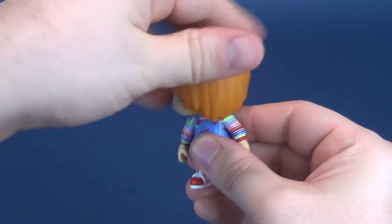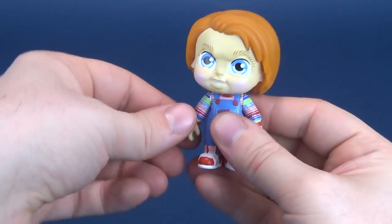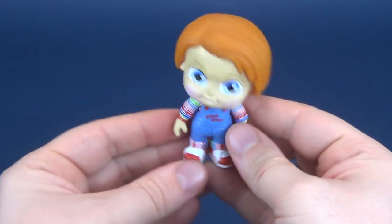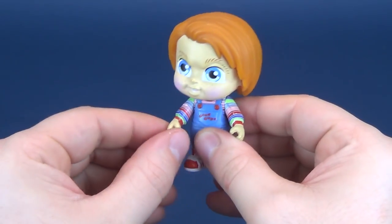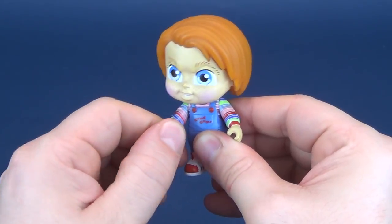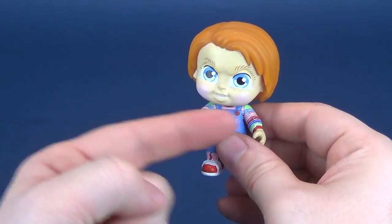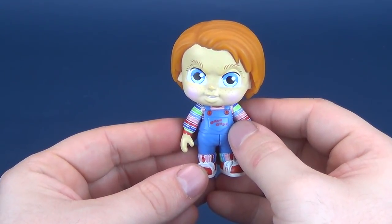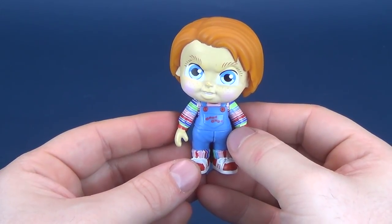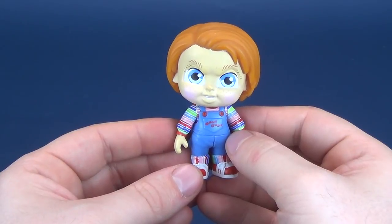Five Star has nothing to do with their posability because they only have 3 points of articulation. Head, arms, that's it. No legs, no waist, certainly no waist, and no hands. If they had only put in hand posability, that would at the very least make up 2, 4, and 5 points of articulation. So again, I'm not really sure what Five Star necessarily refers to. I guess it's just something that somebody came up with.